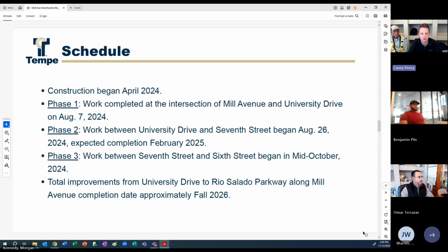So we're installing those now, and we'll keep working. We'll start on the inside portions toward the end of this month and have all of that wrapped up by February of 25.